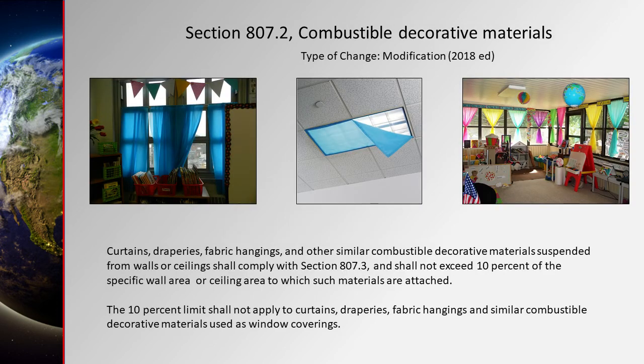Related to interior finish is the use of combustible decorative materials in classrooms. Things like curtains, draperies, fabric hangings, and other combustible decorations suspended from walls or ceilings, they need to comply with Section 807.3. And 807.3 just says that those items need to meet the testing requirements of NFPA 701 or NFPA 289, and that these materials shall not exceed 10% of the specific wall or ceiling area to which they're attached.